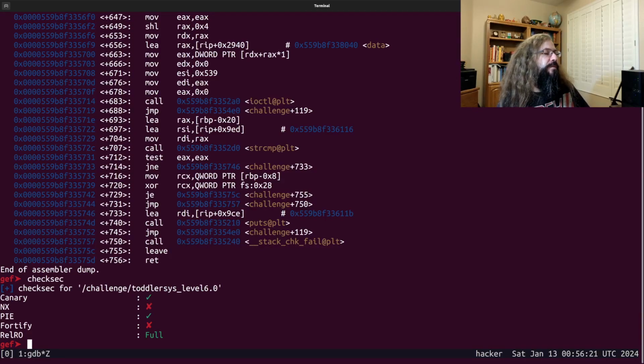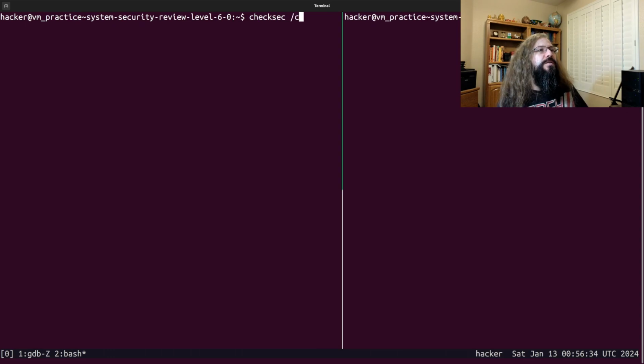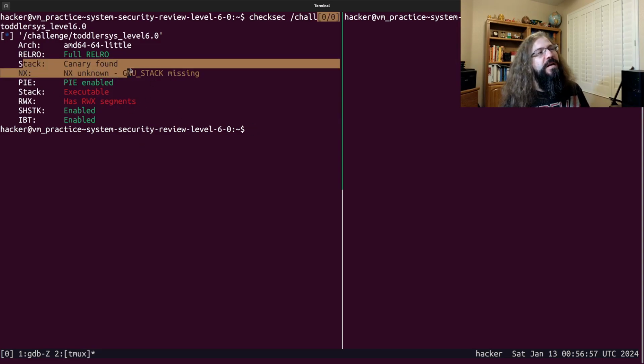Alternatively, if I'm on the command line, let's make sure I'm on the left-hand side, you can run checksec, and that will also output the same information. Clearly, checksec is a bit slower within the VM. Insanely slower. I think just all Python has got to be slower. But we see that same information just slightly formatted differently. And so there is a canary.